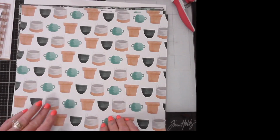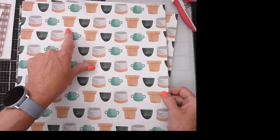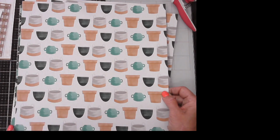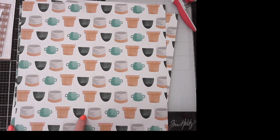And then this one, I love this because you can take the dies that come with the Plentiful Plants and just put them directly to the paper and cut those out. So I thought those were really pretty.